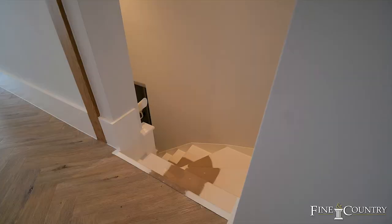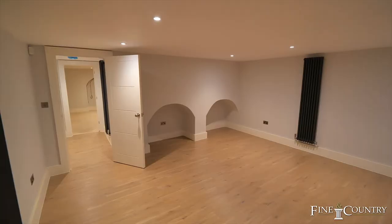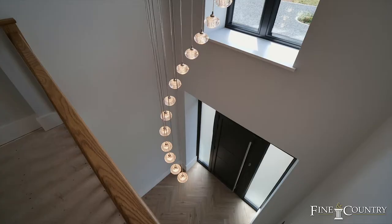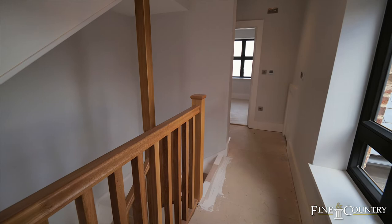The lower ground floor incorporates a cinema room. The top 2 floors are configured of 6 bedrooms and 4 bathrooms, 2 of which are en suites.